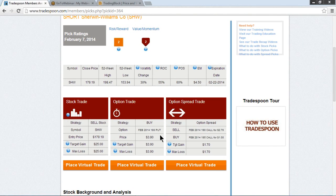Let's take a look at that. We're going to buy the February 180 puts. We're going to put in a limit price of $3.90 or better. When we are filled at 390, or if we are filled at 390, what we will do is we will put a target gain price $3.90 above our entry price, which roughly is going to get us out around $8. So you put a sell limit right around between $7.90 and $8, and that would be good till cancel.